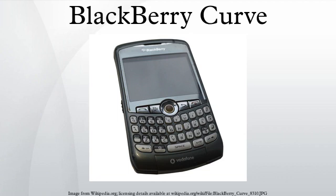BlackBerry Curve 9380 series. The Curve 9380, announced in November 2011, is the first Curve with a touch screen instead of a physical keyboard. The phone is an entry-level counterpart to the Torch 9860, which is similarly an all-touch screen phone without physical keyboard.